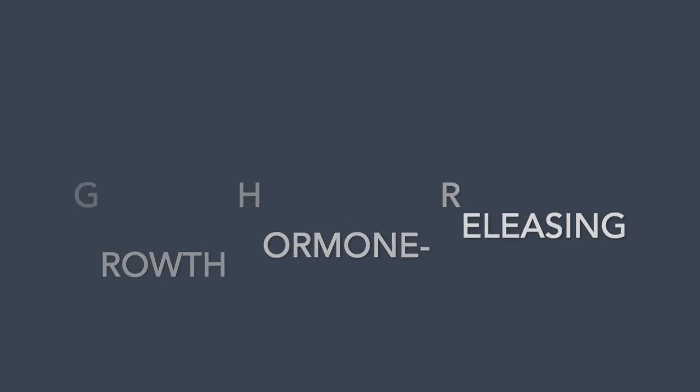The gonadotropin hormone stimulates the release of hormones connected to the reproductive function, puberty, and sexual maturation. The somatostatin hormone inhibits growth and the thyroid-stimulating hormones. And the growth hormone-releasing hormone controls growth and physical development in children as well as the metabolism in adults. And finally, the thyrotropin hormone stimulates production of the thyroid hormone, which then controls the cardiovascular system, brain development, muscle control, digestive health, and your metabolism.